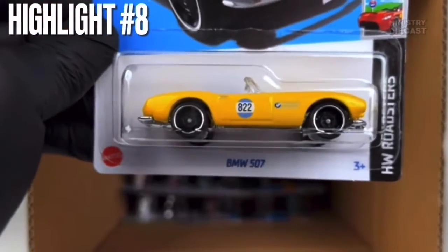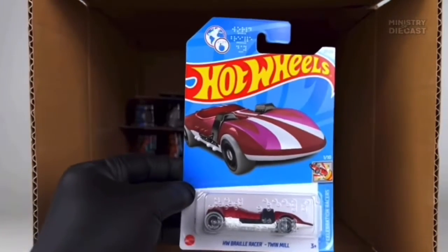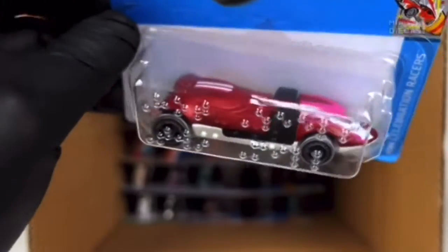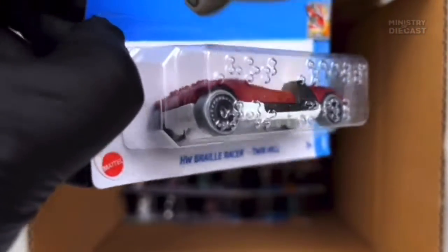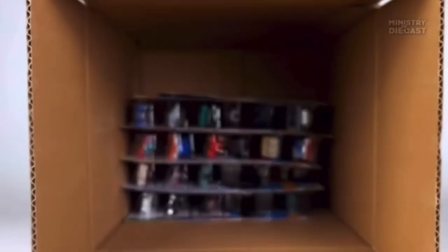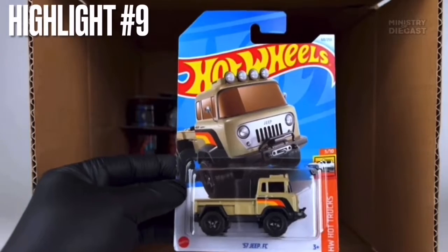I actually prefer this one to the colour scheme that it released in as a new casting in white and then red. I think it looks really cool with the racing look to it. Looks fantastic. I think they've done a great job on that recolour. I am impressed by that thing. I think it does look quite a lot nicer. It just has a little bit more detail.